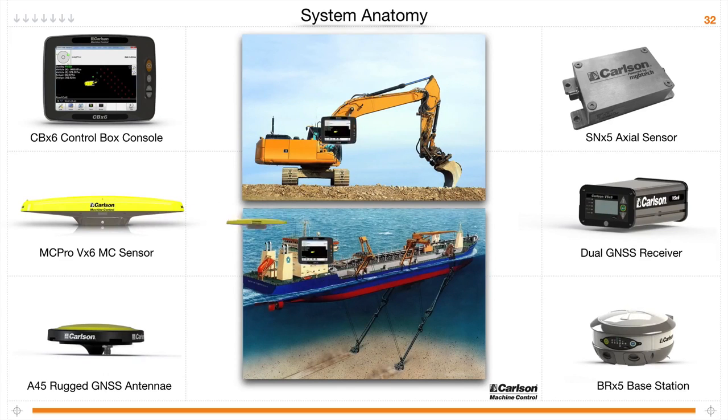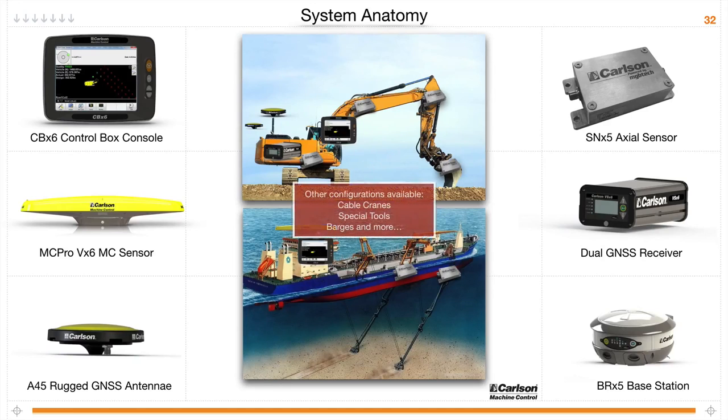I place the all-in-one heading unit on the dredger, or I can use the receiver that allows me a wider, user-defined baseline definition for more accurate heading of larger machines. And then the axial sensors are placed in the appropriate place, depending on the application. And you can see in the lower dredger, I can monitor the angle of the dredgers as they drop down. We use this system to also configure cable cranes, special custom tools people require, monitoring barges separately, etc.